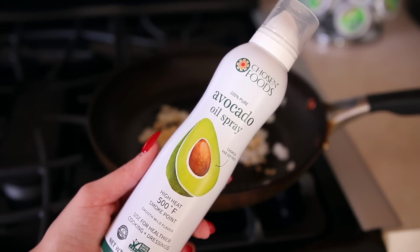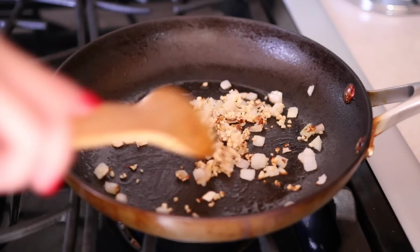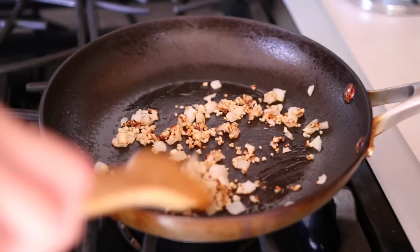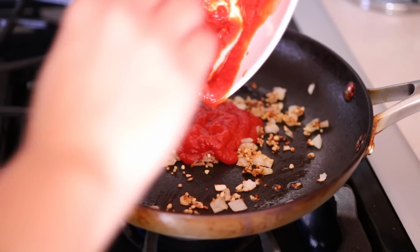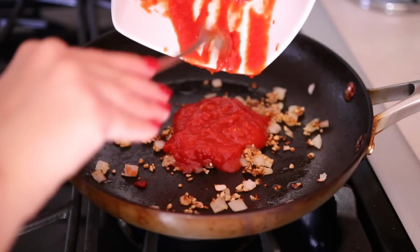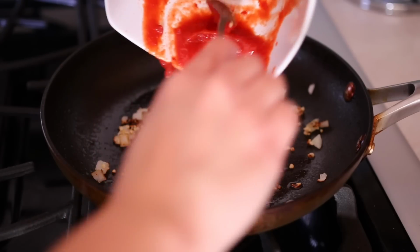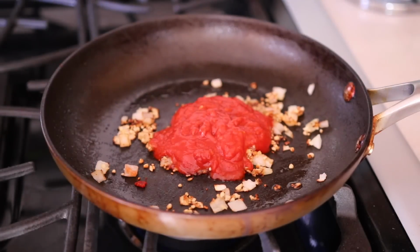So I just took some avocado oil spray and sprayed my pan, and I'm just sauteing my minced garlic and onion. And then I took a bowl and I added in the tomato sauce with the tomato paste. The paste will just make the sauce a little bit thicker because I don't like really watery sauce, but that's of course optional. And I just added my seasonings into the bowl as well.